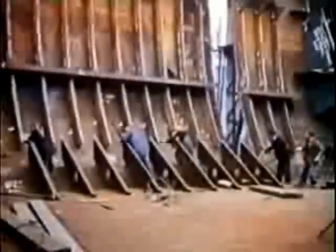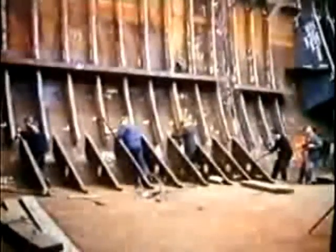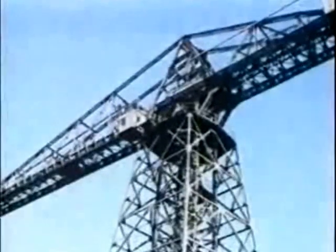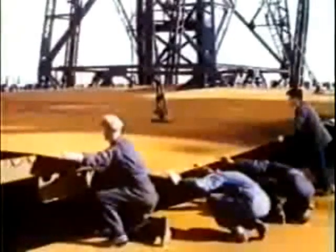Tank side brackets and protruding frames close in for the welders to join them together, section by section. And now a 40-foot deck plate swings into position for the automatic fuse arc welders to get busy. Spot on.